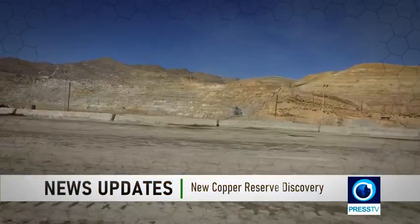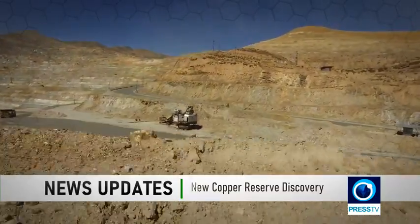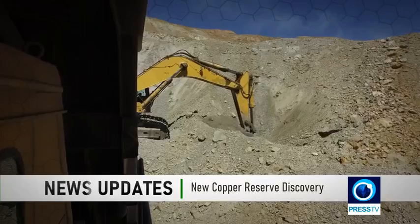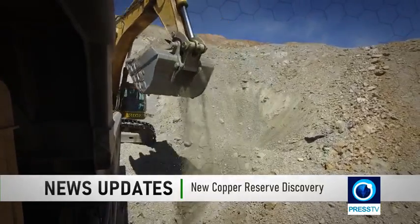The head of the province's Industry, Mining and Trade Department, Davud Sharaki, said explorers found 500 million tons of copper reserves in the area. He said that the new discovery put the province as the second top copper-rich region in the country. This discovery came months after Iran's Minister of Industry, Mining and Trade allocated over $700 million for mining exploration projects.